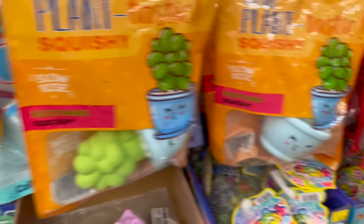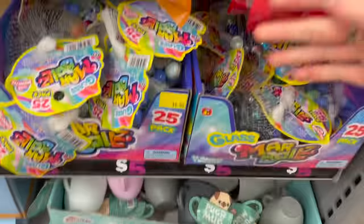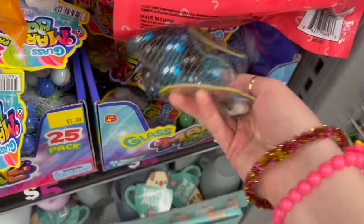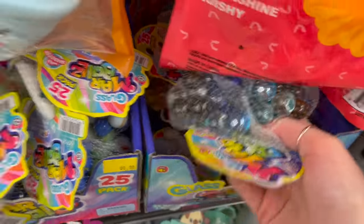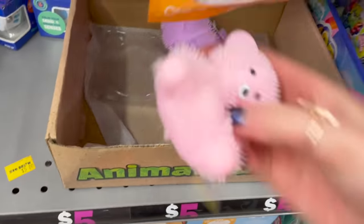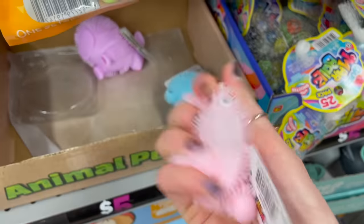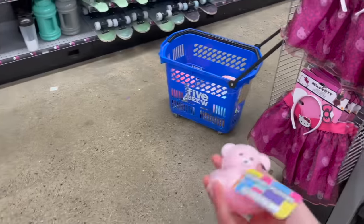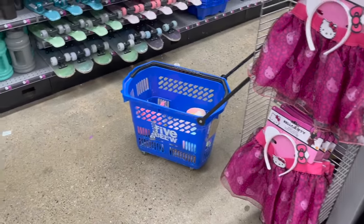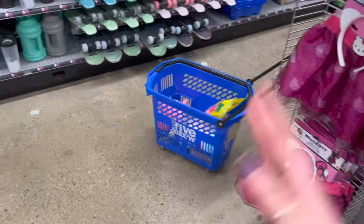Okay, there's more plants right here. A yellow sun squishy, not pink though. These always confuse me with stress balls because I always think they're stress balls for a second. Animal puffers? You guys, look, there's a pink one, perfect for us. Look at this tiny teddy bear. It even has a heart on it. This is so cute. Okay, let's see if I can make it in. Perfect. Okay, let's see if I can make this one in too. You guys, I am a pro at this.